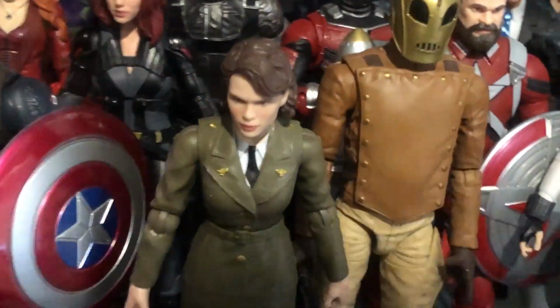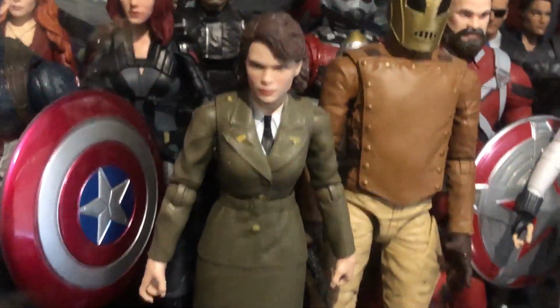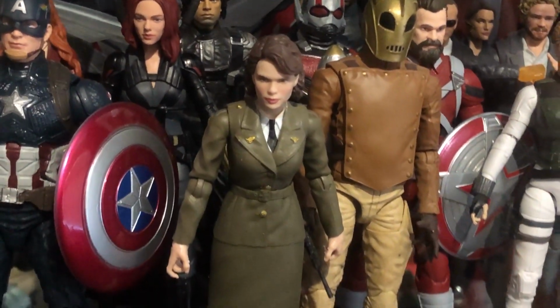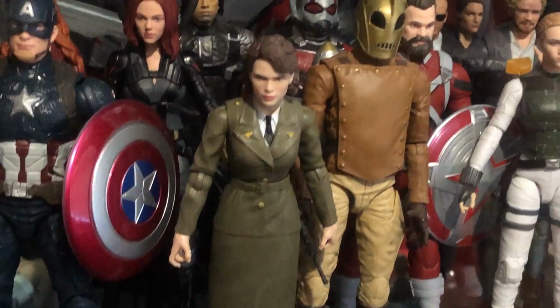We do of course have Agent Peggy Carter here. I was so glad when they produced an action figure of her. It was such a surprise they did actually release it.